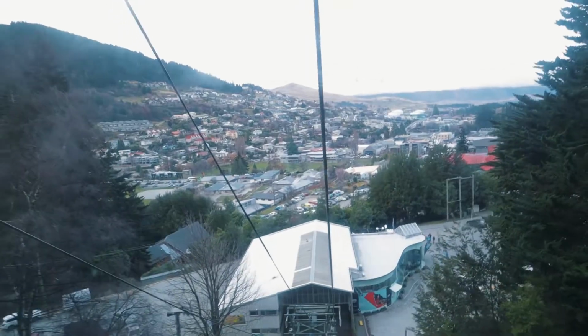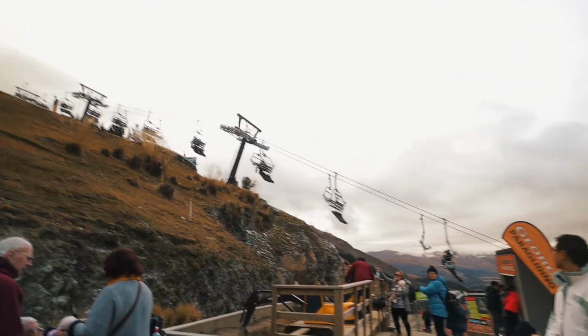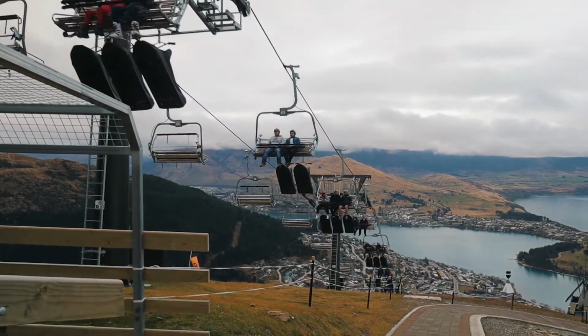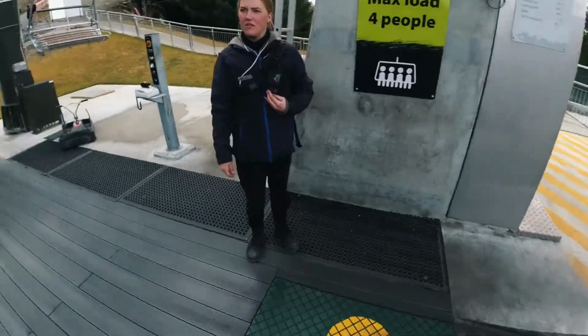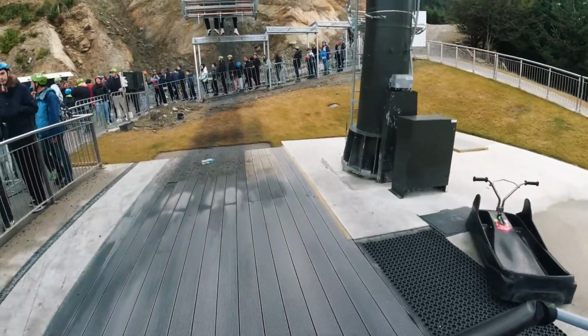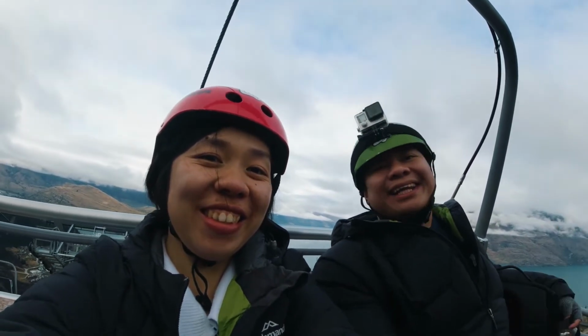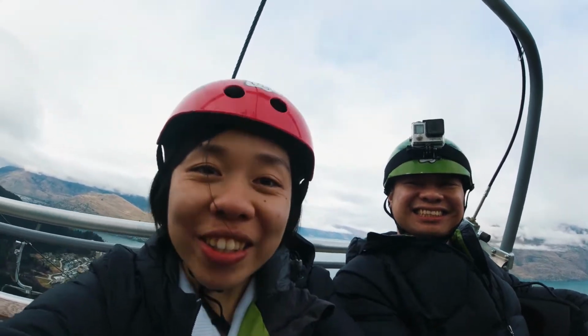Skyline Gondola. A scenic ride in the iconic Skyline Gondola is a must-do Queenstown activity. You'll be carried 450 meters above Queenstown and Lake Wakatipu to the top of Bob's Peak, where you enjoy a spectacular 220 degrees panorama with breathtaking views of Coronet Peak, the Remarkables, Walter and Cecil Peak, and of course Queenstown. This is absolutely recommended. You cannot miss this when in Queenstown. You have to do it. Must do. And yes, the price is not expensive as well. Plus the gondola, it's okay. Don't forget to bring your GoPro or any action camera.